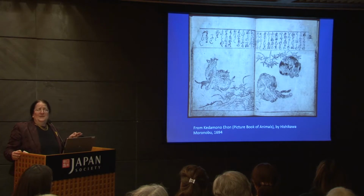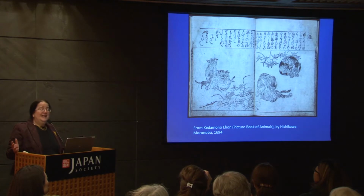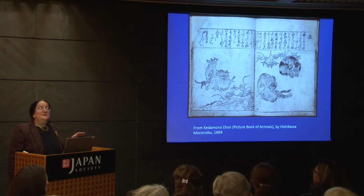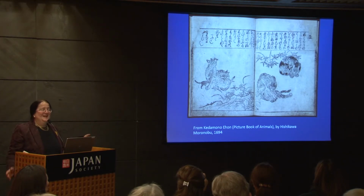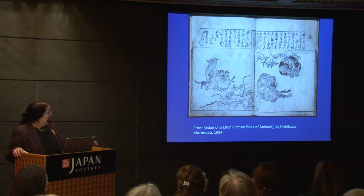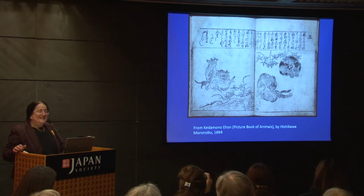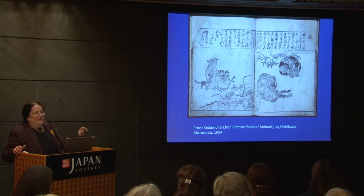I assume this term is very familiar to most, if not all of you, but it is the art of the popular culture in especially 18th and 19th century Japan, but as you see, it starts in the late 17th century. Strongly associated with woodblock prints, but also includes book illustrations and paintings, and all of those things you will see upstairs. And many of them have cats in them. So this, as I said, is the earliest example I could find. It's from a picture book of animals, and among the animals are these rather wonderful cats.